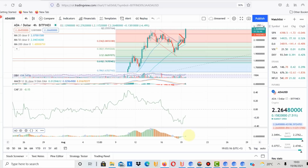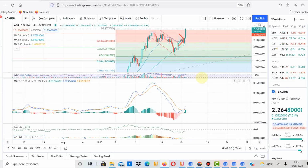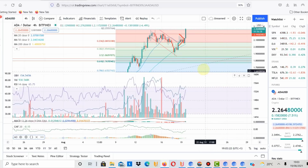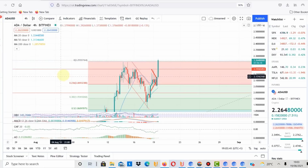This oscillator can give false signals, but in the past, and also what textbooks tell us, but also in the past for me, what has worked really well is this oscillator in conjunction with moving averages. And we are above all three main moving averages, the 20, 50 and the 200. So for me, we are in an uptrend, and when we're in an uptrend and it turns green above the zero, for me that's a buy, because this indicates really a good momentum.